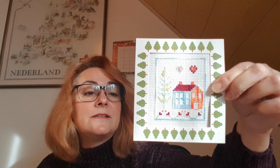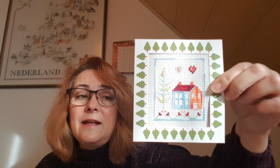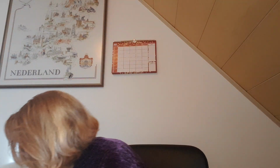That was a cute little stitch, and it was actually gifted to me. I bought something second hand on the Dutch auction site, and I can't remember who it was, but the lady included this one as a freebie, and I thoroughly enjoyed it. That was also finished on the 14th of April.